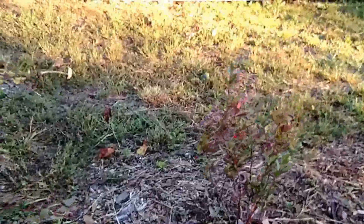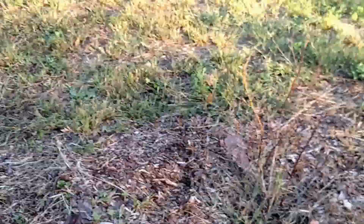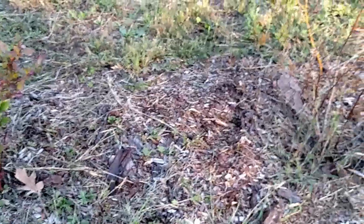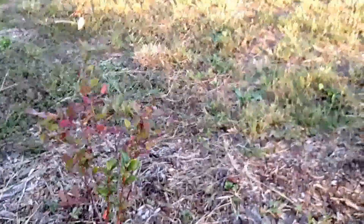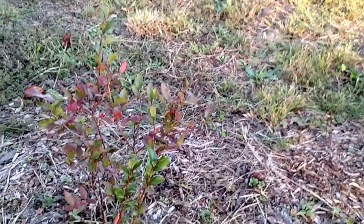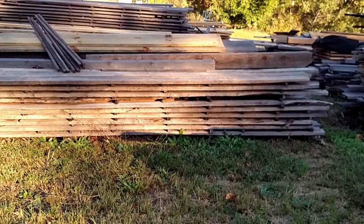And here's her blueberry. She ain't got but 3 little bushes. That one there looks like it's about half dead, but it ain't. I don't think it may be dead. And then that one there. And this one has the best blueberry. And here's our lumber pile.